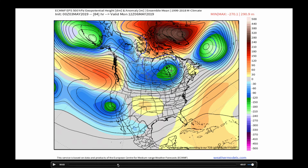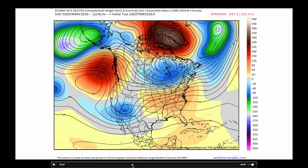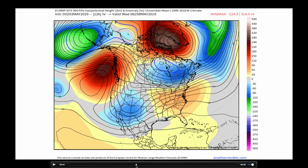Now, we in the middle part of the country are fearing this because as this big ridge builds here and this trough forms down here and there's another ridge over the southeast, this is a pattern, and I've been saying this for a while now, but storm chasers love it. Farmers hate it. The midsection of the country is going to be under the gun again for more rainfall.